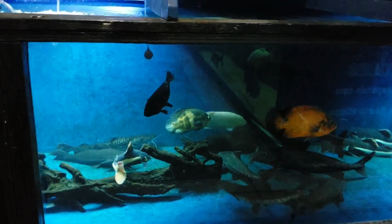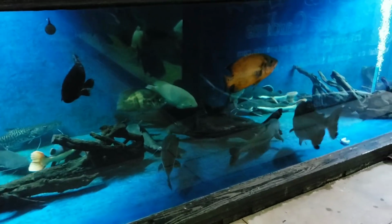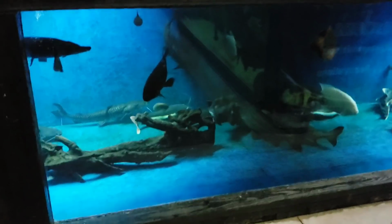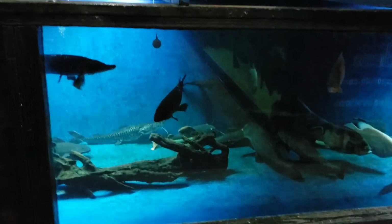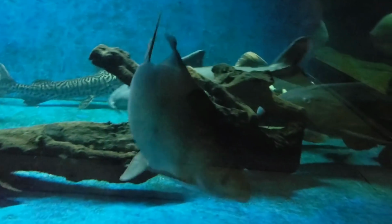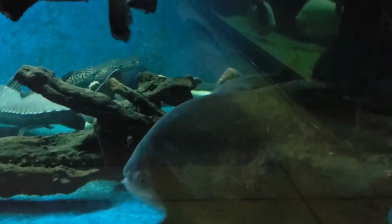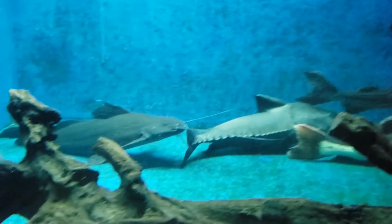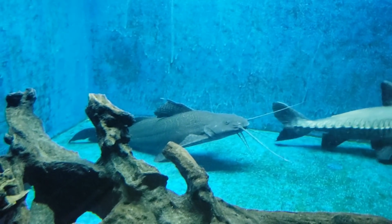Yes, it is a wood build. It has an 11-foot long viewing panel. It's 16 feet long, 6'6" from front to back, and 44 inches tall. As you can see, we do have some over-30-inch gator gars in here. We have a Distichodus sexfasciatus, of course, Pacu, some Ripsaw Niger catfish, and some Achara catfish.